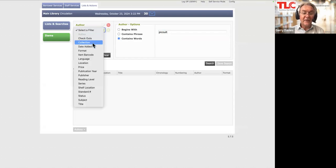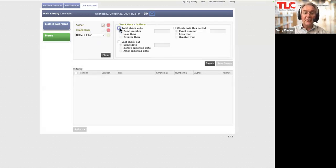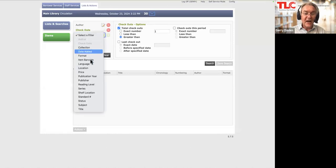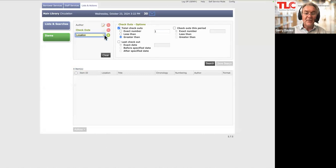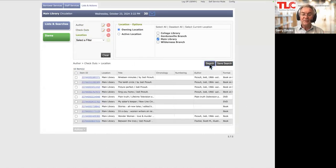I'm going to add a filter of checkouts. And I'm going to say I want Jodi Picoult books that have been checked out more than once. And I'm going to say I want that in a particular location, and I'm going to make this in the location of the main library. And I run that search. Notice how quickly it arrives up there. I've now got a list of titles.